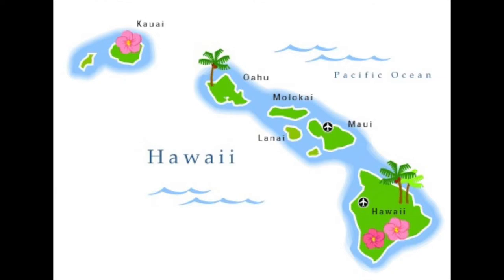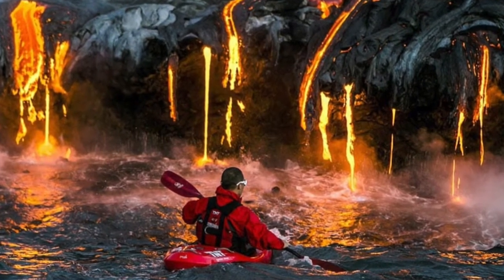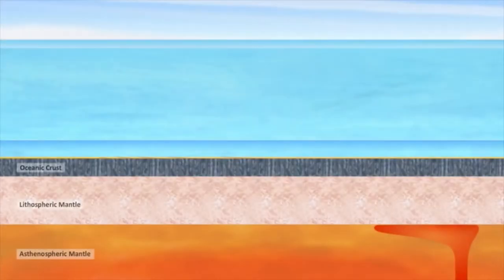So how did these volcanoes come to be? Well, the Hawaiian Islands themselves are all volcanoes. Most of them are dormant. The islands were created by what's called a hot spot. Not all volcanoes form at plate boundaries. Some form instead in the interior of a plate, where geologists call them hotspot volcanoes or simply hotspots.